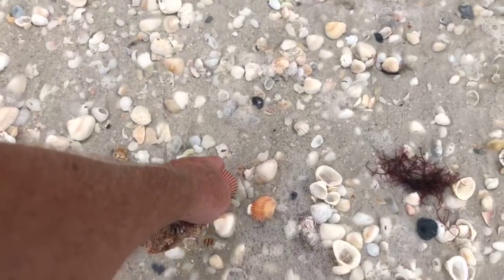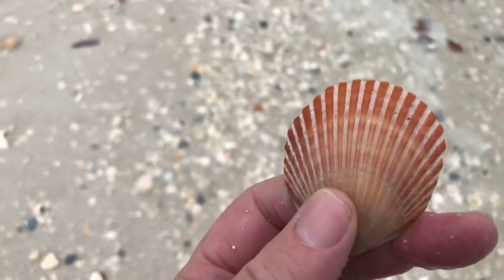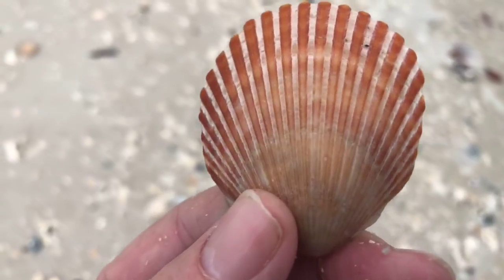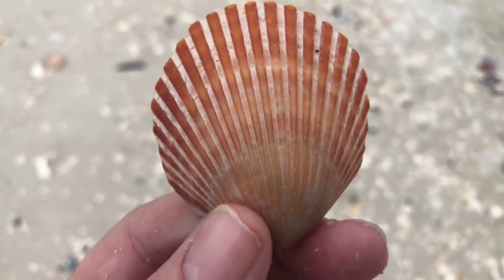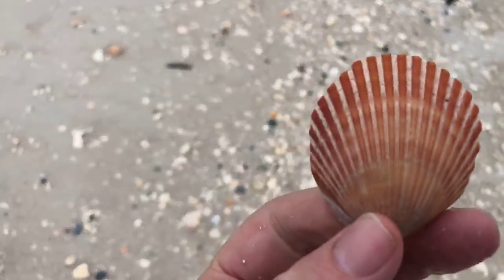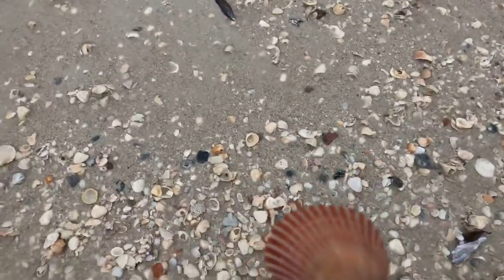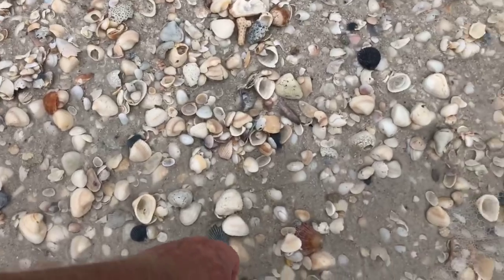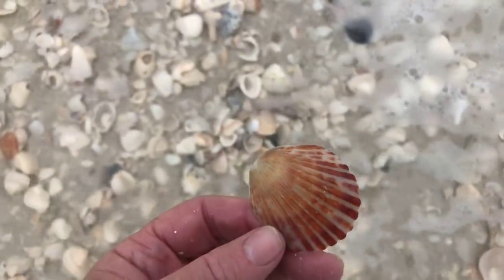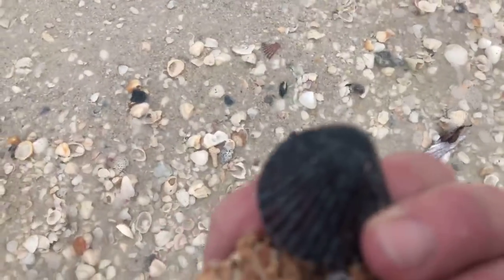Beautiful little, it's missing one wing. Nope, that's a nice little, it's missing a little piece. It's a little worn. Beautiful colors though, scallop shell. That is so cool. We got so many beautiful scallops out here. All different color scallop shells. We even have black scallops. There's a black scallop shell.